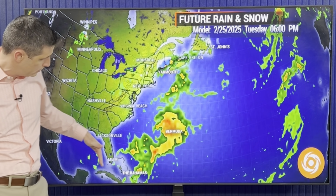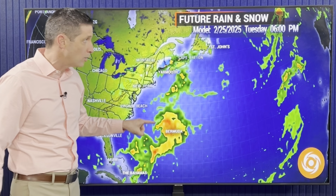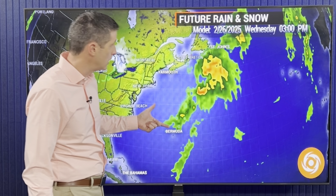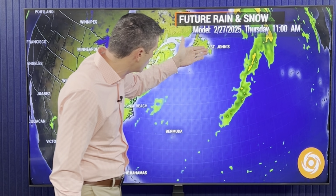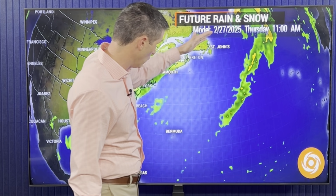I already showed you the Bahamas, the rain moving by us, but it will feel like a subtropical storm in Bermuda later on Tuesday with those gusty winds that I mentioned, and that chance of some rain, a very high chance of rain on Tuesday. Then this lifts up to the north. Shouldn't be tropical in nature, especially this time of year, but just skirting by the Avalon Peninsula and Newfoundland with that chance of rain and gusty winds as we work our way into Wednesday.